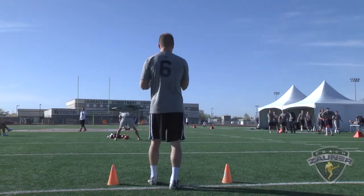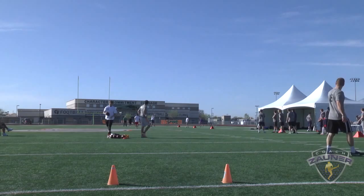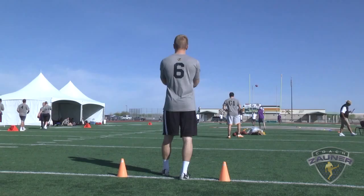Here we go, punt number 3. All right, got a 1.60 get off, wobbly, spiral nose over, right down the high school hash. I got a 4.67 hang. 43 yard punt. Punter number 6, directional punt left, punt number 1.